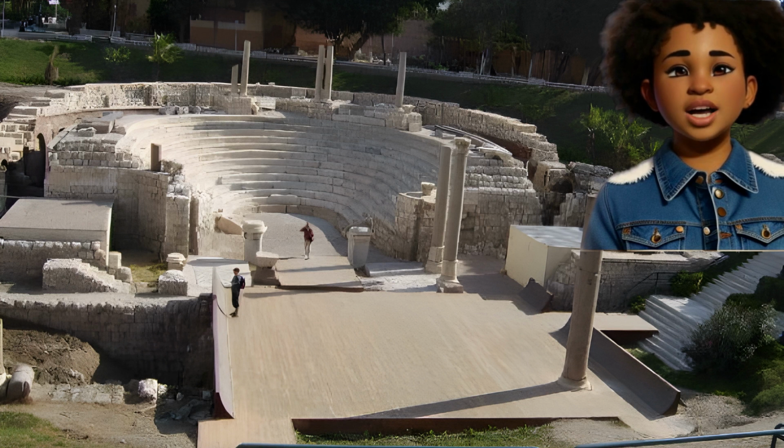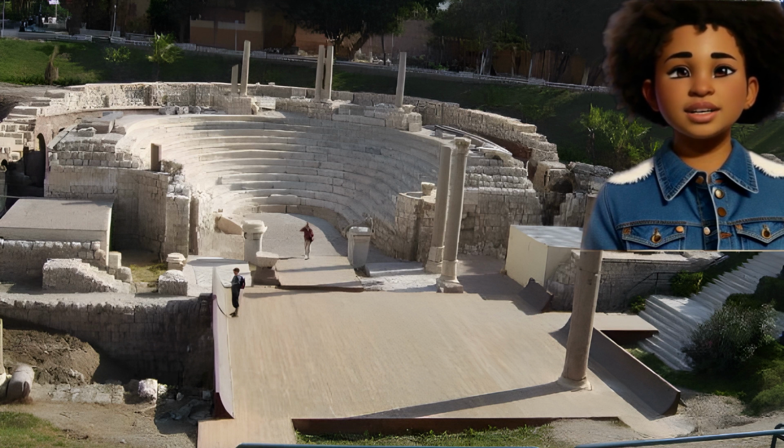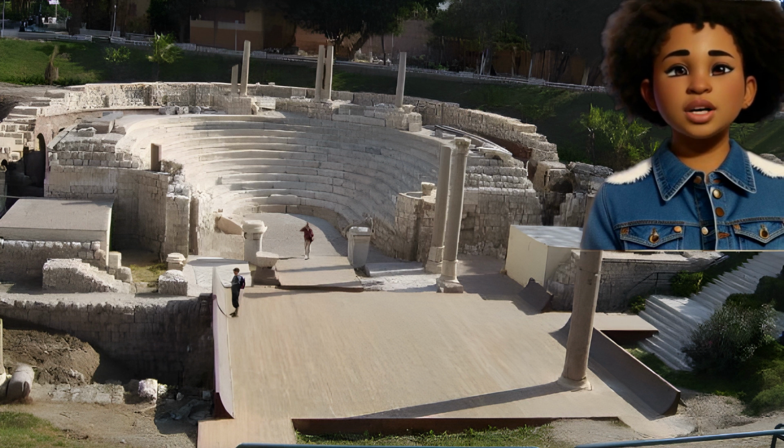Old meets new. The ancient Roman theater in Egypt is like a time machine because it's a place from ancient times that still exists today. Imagine sitting where people sat thousands of years ago to watch exciting shows.